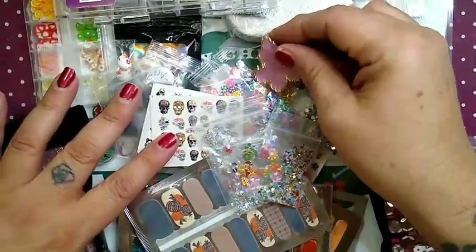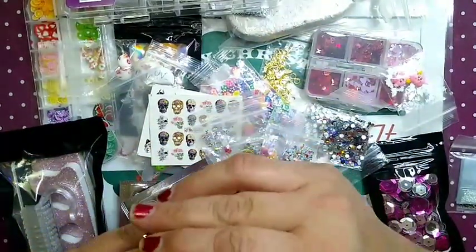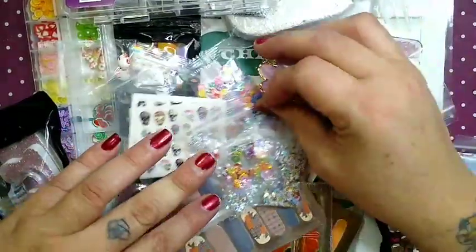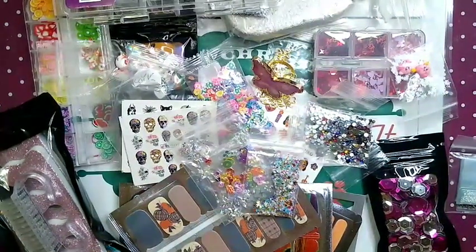Well, that's all for this video. I'm really digging this ring. Really digging the ring. I think that is so cute. Definitely going to be using that for sure.